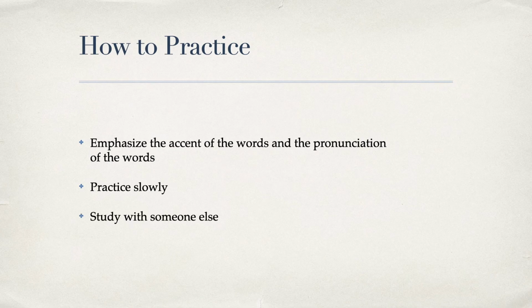Sometimes, but not always, it's easier to study with someone else, somebody who will be listening to you and checking your Hebrew or just encouraging you. It won't always be possible to study with someone else, and don't rely on that as a hard and fast rule, but sometimes you may want to chant or read your Hebrew in front of a friend or parent so that you can just show off a little bit and feel good about what you've learned.